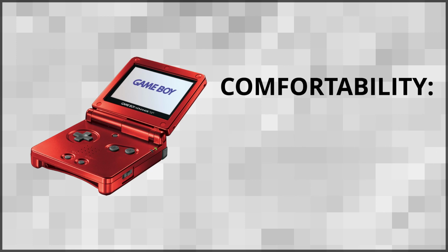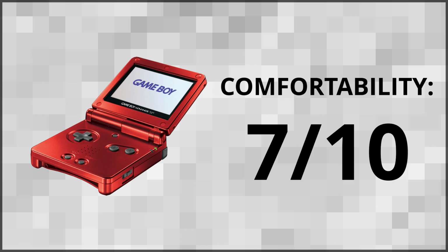Next up, for comfortability, this one's a little bit interesting because, in my opinion, it's too small and a little bit uncomfortable to actually hold, but I do think it actually has the best buttons of every Game Boy. They're just so clicky. They're just really fun to press, particularly the shoulder buttons. I feel like the shoulder buttons on the Game Boy Advance SP are just so satisfying to press. So for that reason, I'm going to give it a 7 out of 10 for comfortability.